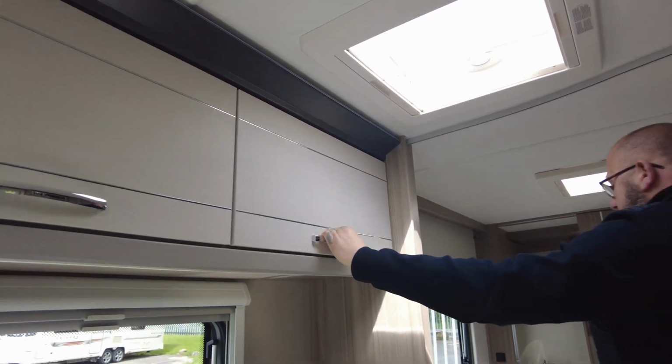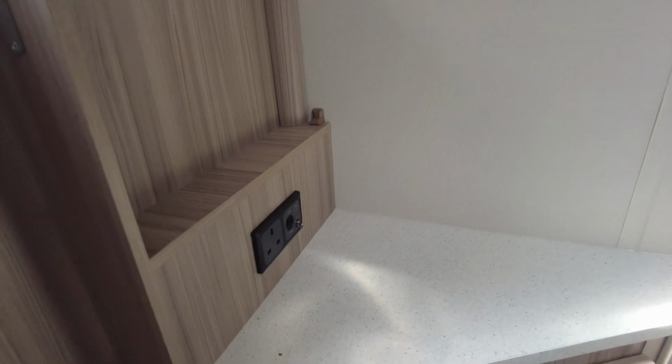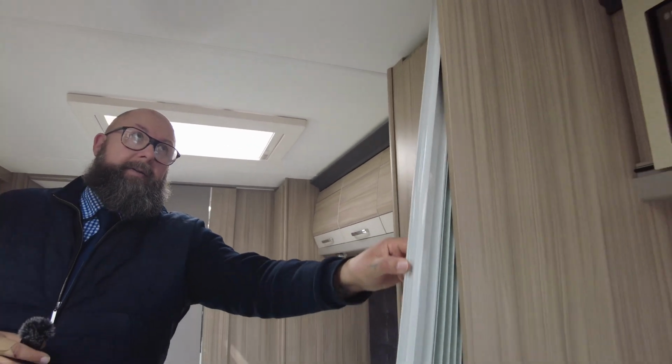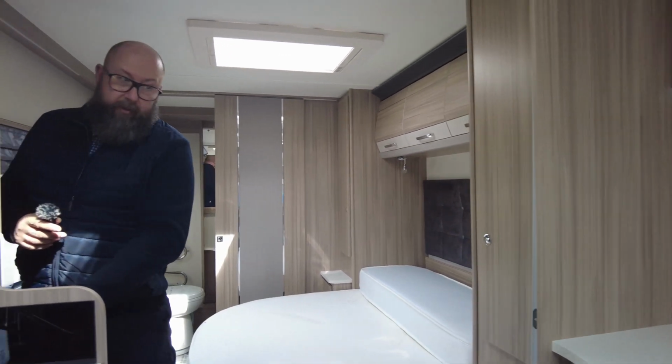Back into the bedroom, in the corner here you've got a nice little vanity mirror, a little shelf that runs over the top of the curtains, and then you've got another 240 and 12 volt socket there as well, so you can move the television from the front to the back. You can make it nice and private as well, because if you spin round you've got this blind here that can be pulled right the way across, and it links onto the magnet just on this side.